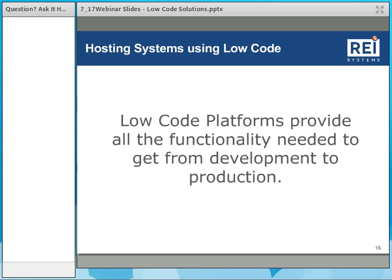With low-code solutions, a lot of that is already built into the application itself. So that tremendously lowers the knowledge that's needed by the developers to manage all the different underlying components to get it to production. And so that simplification, again, lowers costs, lowers complexity, and makes it easier to staff and maintain these projects.